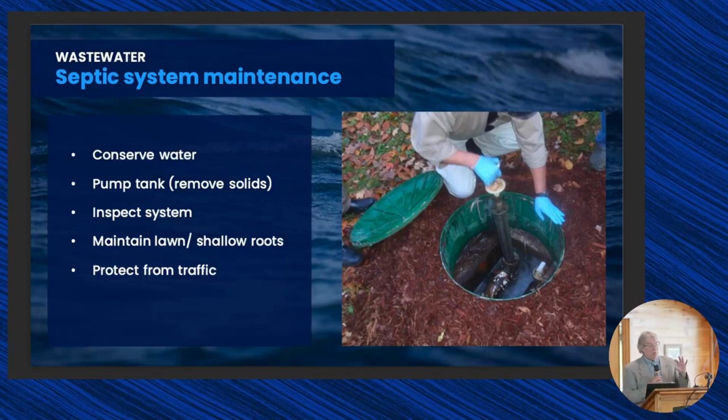Maintain your lawn. The reason we say that, you don't want trees growing over your absorption field. Roots love nutrients. I've seen so many pipes where roots just grow right into it, and that winds up being a clogged system again. Protect from traffic, as Jim talked about earlier. Compacting the soils, you need that aeration in your soils. If you drive over your septic field, you're destroying that basis for your treatment. So it's very important to keep traffic off your fields.